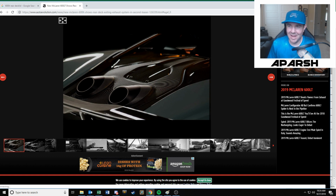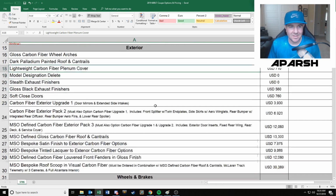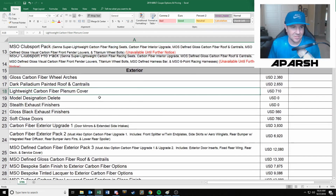I don't know if I thought that would be a cool deal, because if you think about a Lambo or a Ferrari with the motor in the back, they usually have a window over it. I would want to show off my plenum cover in that particular case, but that's just a little square thing. It's not that cool. It's still only $700 though, so maybe I'd still do it.